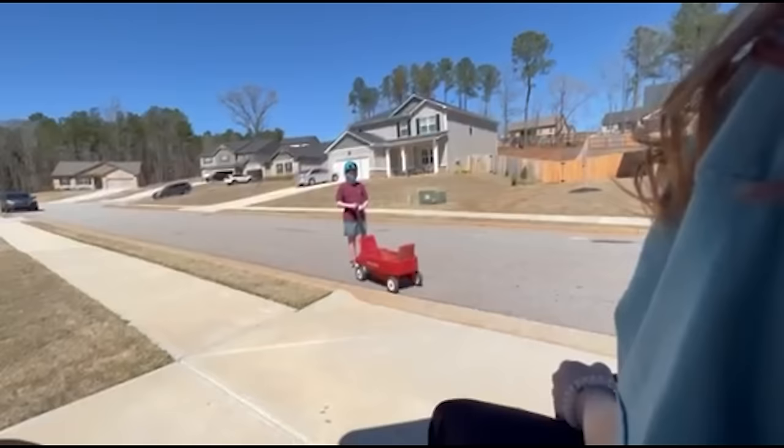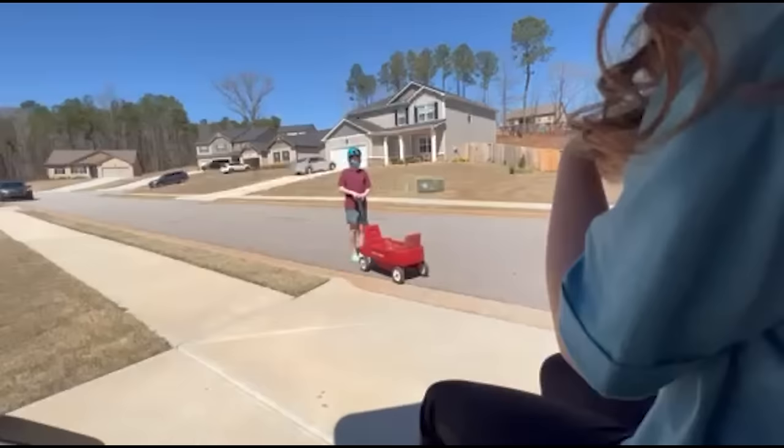No, I'm not gonna do it in the road. You're gonna fall and crush your head. Come on! He'll be fine. Let's try the yard first. If that's okay, then we'll do the road. Oh, Uncle Andrew's so safe. We're just gonna go down a steep hill first instead of on the flat road.